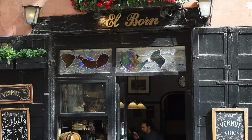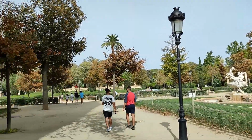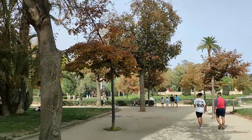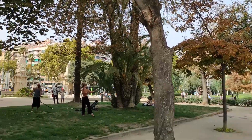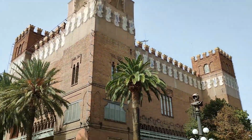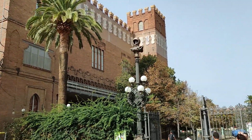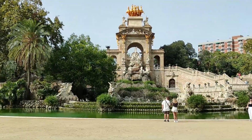Here, we visited the Citadel Park, the largest urban park in Barcelona, home to the Catalan Parliament, the Museum of Natural Sciences, the Castle of the Three Dragons, and the splendid fountain designed by Antoni Gaudí.